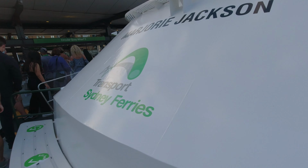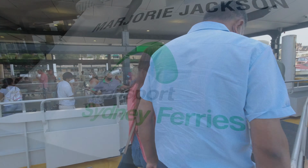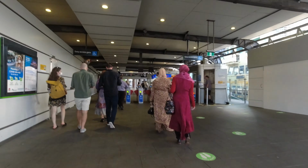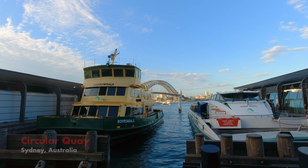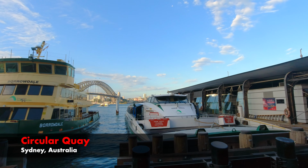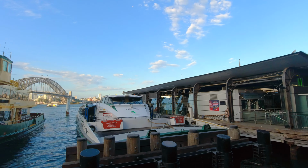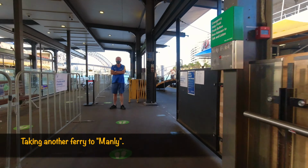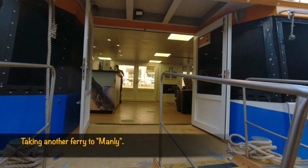Circular Quay is the harbour and a main ferry terminal in Sydney. It is a popular neighbourhood for tourism and consists of walkways, pedestrian malls, parks and restaurants, and a railway station. From here, you can hop onto the ferry that will drop you off at Manly in 20 minutes.